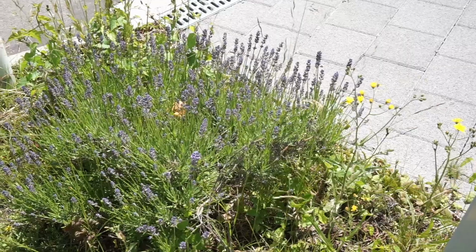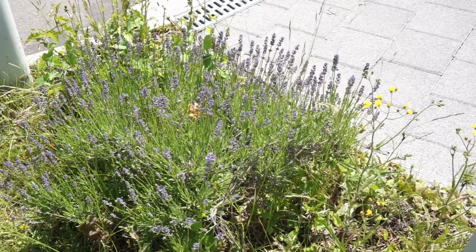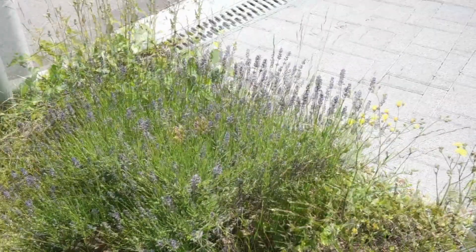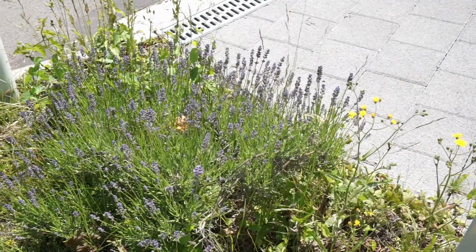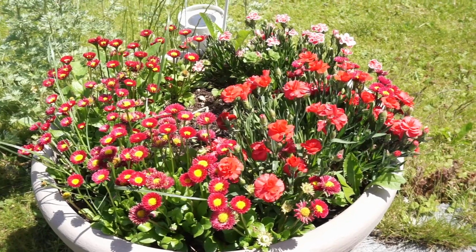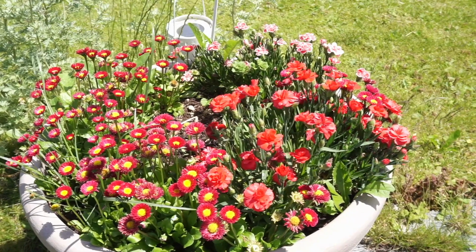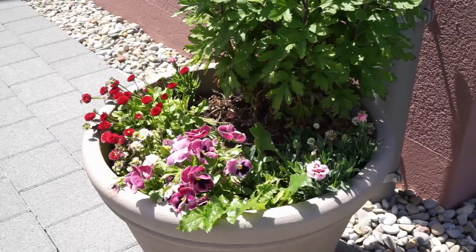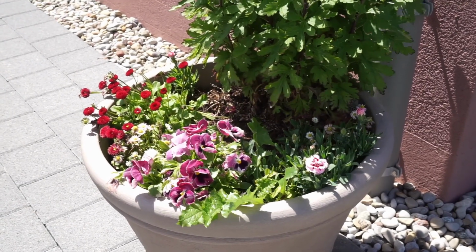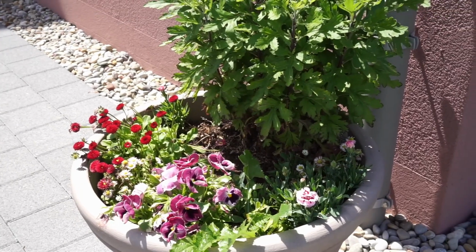And here towards the letterbox we have the lavender, and they are also starting to bloom. These flowers in these two pots have survived the cold weather. The bigger plant here is the aster, which we planted in late autumn, and it has survived. I guess we will get a lot of flowers in summer.